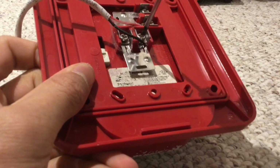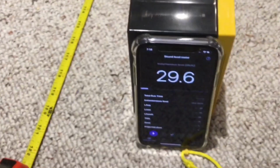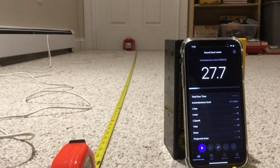Prior to testing, each alarm was wired up, and if there was a volume selection, it was set to continuous at the default volume setting. The alarm will be placed exactly 10 feet away from the decibel reading. The first alarm we'll be testing is the Spectralert Classic. According to the label on the back of this device, it will output 75 decibels minimum at 10 feet away.